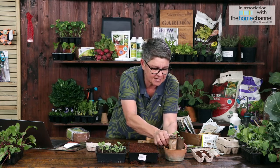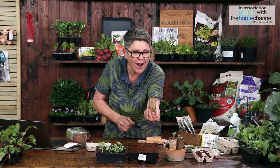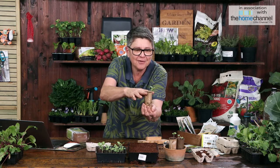Or likewise, even a cucumber. You don't need that many. So they work perfectly. And then when it comes to transplanting, well, out they come, just like that. Okay? And you bury this whole thing. Wow. Bury it. Okay? Beautiful.